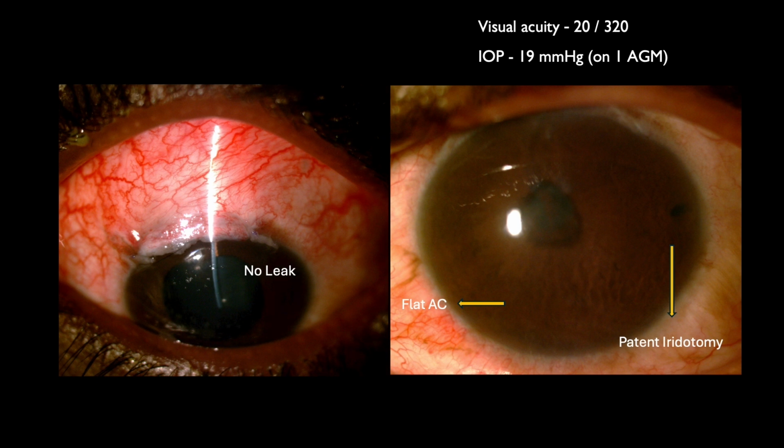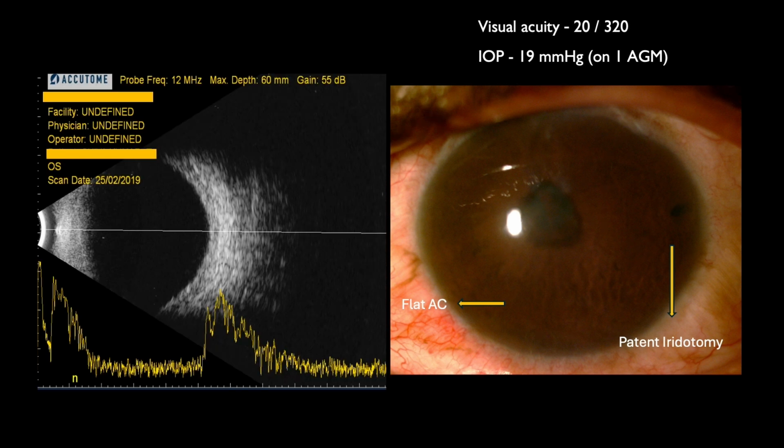Post-operatively, he had a good bleb, no leak, shallow to flat anterior chamber despite cycloplegics, and no posterior segment pathology such as choroidal detachment or suprachoroidal hemorrhage were noted. The IOP was 19 mmHg on one topical anti-glaucoma medication and the iridotomy was patent. All features pointed towards aqueous misdirection syndrome.